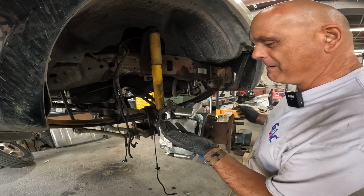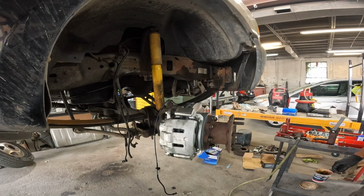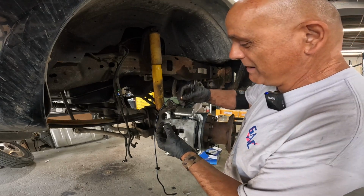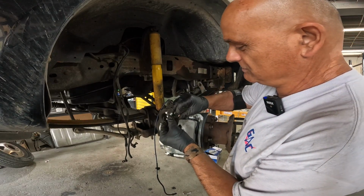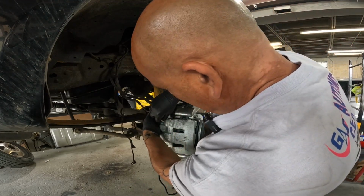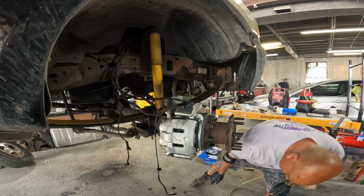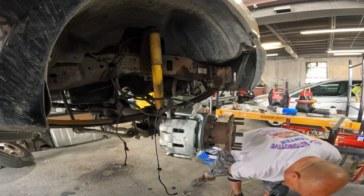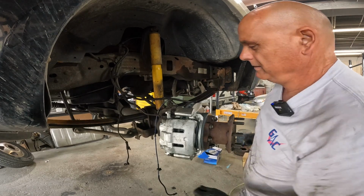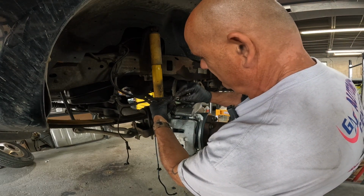So make sure when you go back to the brake lines, you go back with new washers and the fittings that go on it. You're gonna have to excuse the noise a little bit. My guy behind me is working on the car, making some extra noise, so we're gonna have to work around it just a little bit. I apologize.